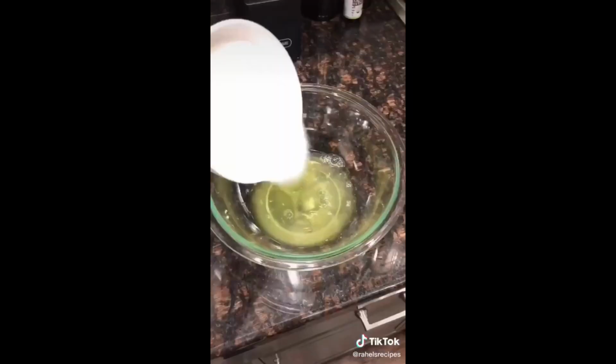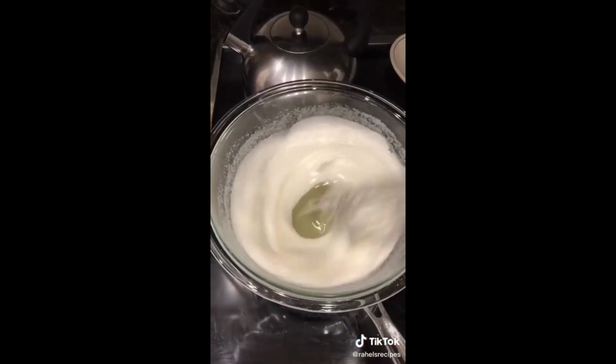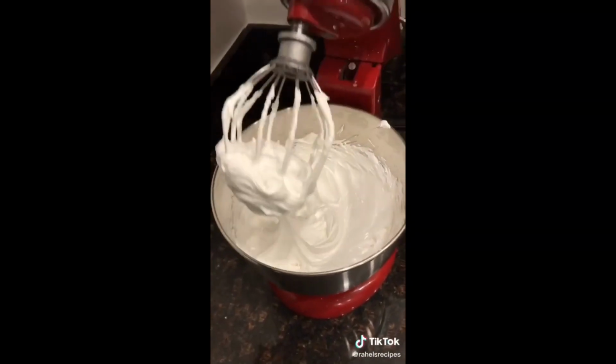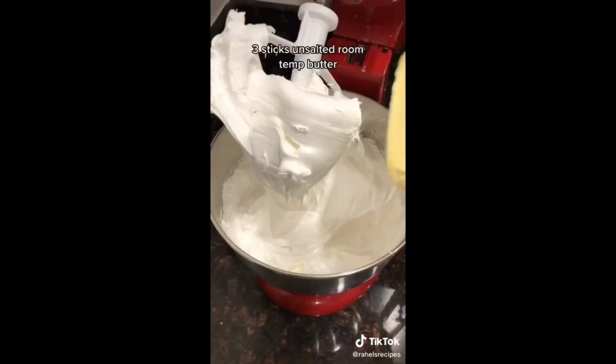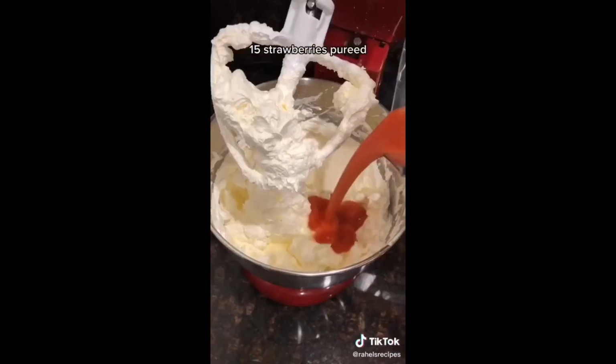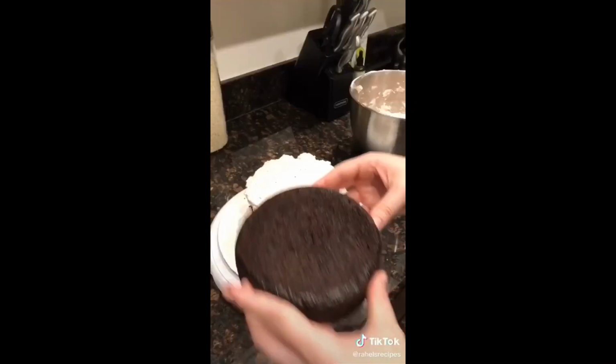For the buttercream, add the sugar to the egg whites and melt over a double boiler until it's not grainy anymore. Mix on the highest setting possible until it looks like marshmallow fluff. Add the butter and mix until it's silky and smooth and creamy. Add your flavoring of choice. I love strawberries. And then it's time to decorate.